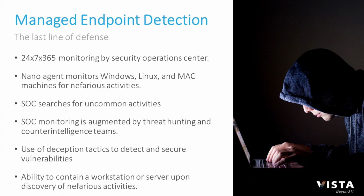But in addition to the monitoring, there is some threat hunting and counterintelligence research that is done, and use of deception tactics. So again, it's a really nice complement to some of the other security products, the bow on the cybersecurity box, we'll just say.